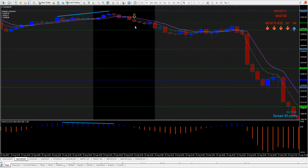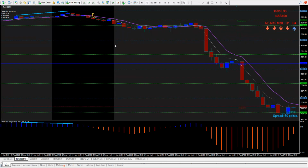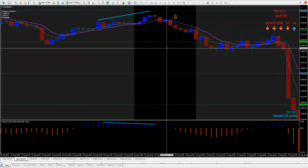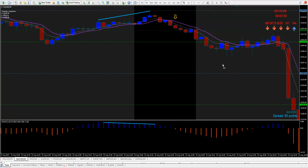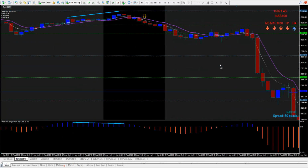Right here, we have a cross down, opening of this candle. We sell it. Right there. And it goes down to 49.50 points, let's just say. And your stop would have been 23, so that's a 2-to-1 win-loss ratio.